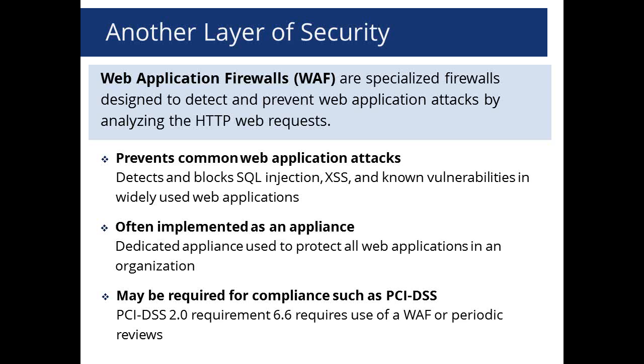Unfortunately, they very seldom include those for the Oracle eBusiness Suite. They just don't have the research teams that understand Oracle eBusiness Suite. So they do promote that, oh yeah, we can block every known vulnerability, but often they don't do that for Oracle eBusiness Suite. They're often implemented as an appliance. That's very critical. They're dedicated hardware. They work very well. They're optimized for what they're trying to do.